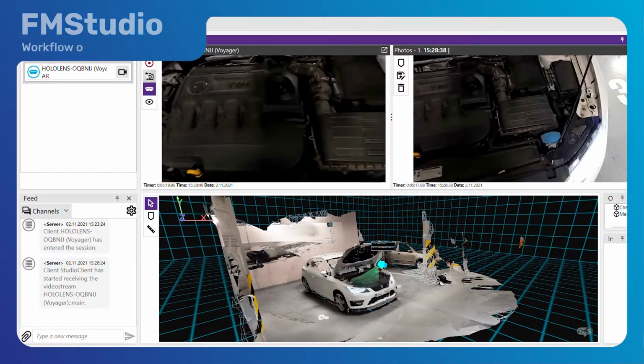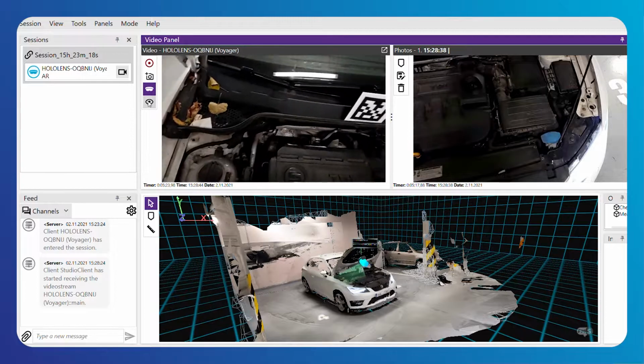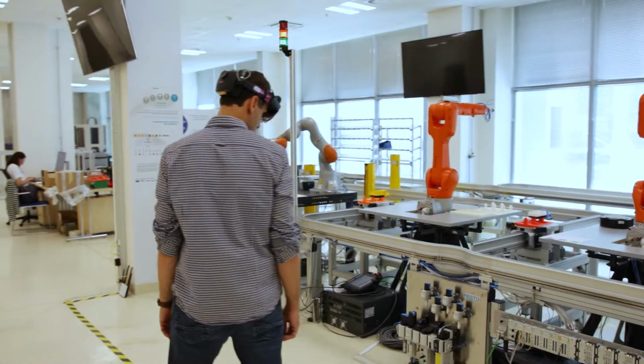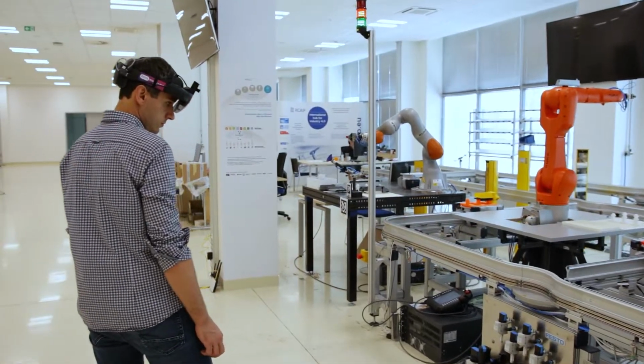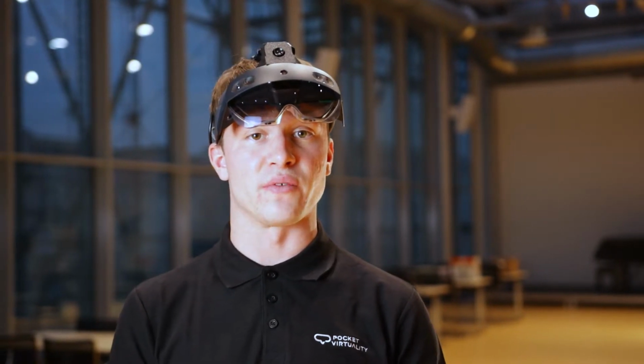These not only allow you to see what the front worker sees, but also to see where they are in the environment. But sometimes seeing everything isn't always a good thing. You might have sensitive technology that you don't want to be shown in video, or space that you want hidden. That's why we've combined the 3D scan with the video feed to create our privacy filters. So, how does it work?